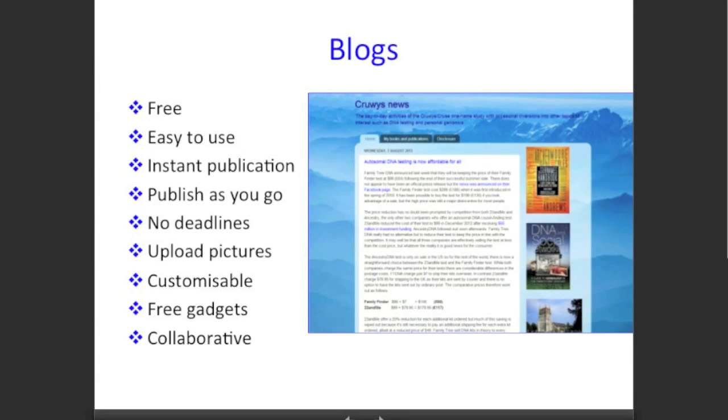Right, a blog is another easy way to publish your results on the web. They're free, very easy to use. Publication is instant, and it's another way of publishing as you go along. You don't have to worry about deadlines. I know in the past people used to produce newsletters, and I couldn't imagine doing a newsletter and having everything on paper and then having to cope with deadlines and printing everything out and mailing it out. With a blog, when you want to write something, you just publish it there and then, and it's out there.